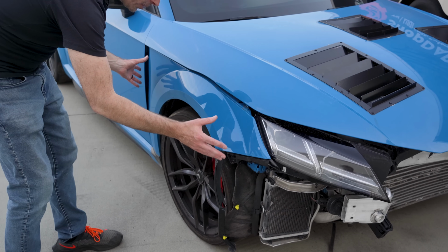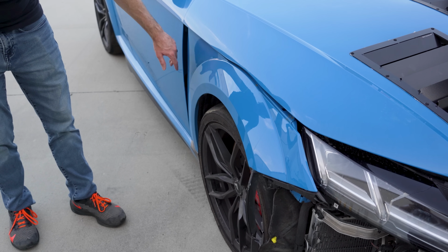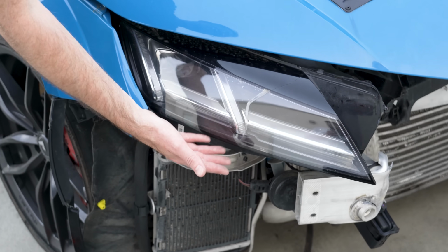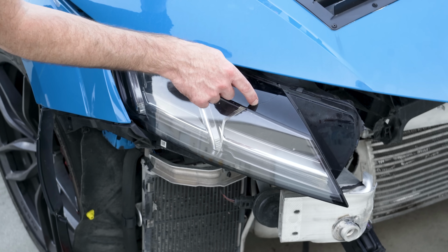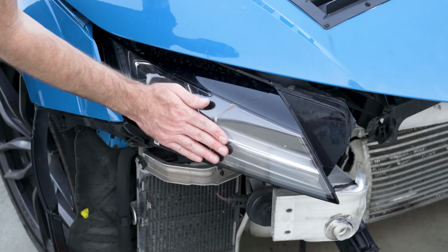So starting here, you can see this fender is damaged. You can see there's a giant gap here between the door. The door will actually touch this fender if you try to open it. When we move on to the headlight, you can see this headlight is not much of a headlight and it's got a giant crack in it. These headlights are $4,000 each. Each. The good news is many of them overlap with TTs, so those we probably can get used.